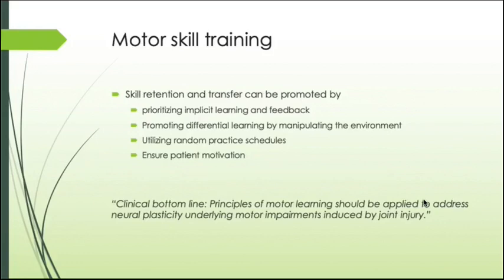involves retention and transfer of motor skills to be promoted by prioritizing implicit learning and feedback, promoting differential learning by manipulating the environment, utilizing random practice schedules, and ensuring patient motivation and autonomy. Skill retention and transfer over time can be improved by adding variability to the task and the environment and performing random practice. So that thing that we do where we like to do 5 repetitions of one exercise and then go to the next exercise and do X reps and cycle them around, that stops, and we randomize the exercise we do, the movements we perform, and we have a level of reactivity in our patient where they need to be paying attention to see what comes next.